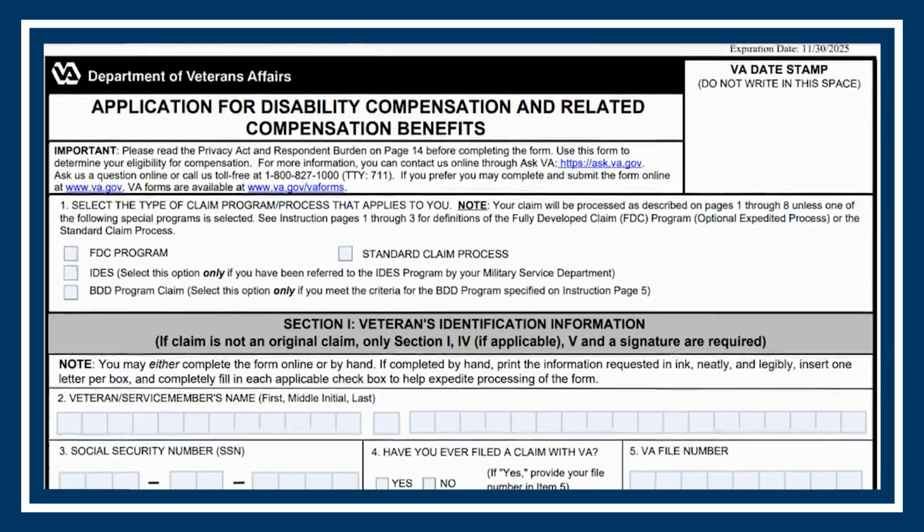But anyways, the general rule is the VA will pay you back to whenever you open that claim using VA Form 21-526EZ, or if you've been denied more than a year ago, the general rule is they'll pay you back to when you filed the supplemental claim or reopened the case. However, there are a ton of exceptions. We're not going to be able to talk about all the exceptions in this video, but we're going to talk about the most common one.